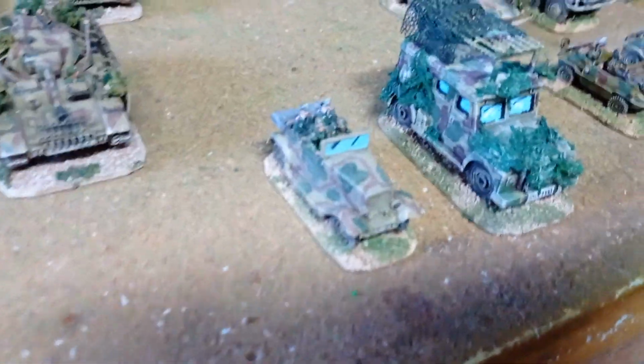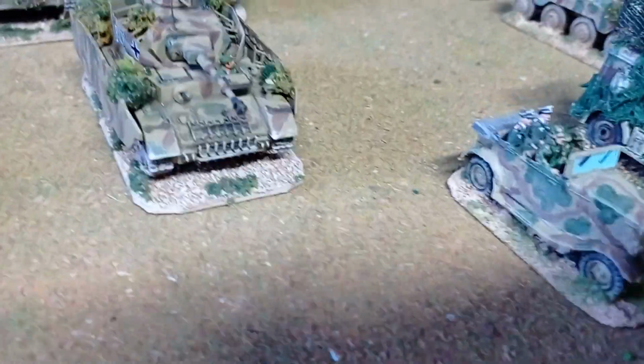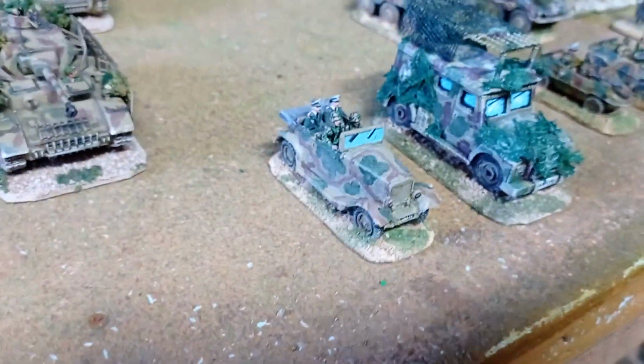And this is some command. You can see here, of course, Theodor Wisch somewhere, sitting on the back, with some SS drivers, as you can see by the smock. This is a complete invention of mine.